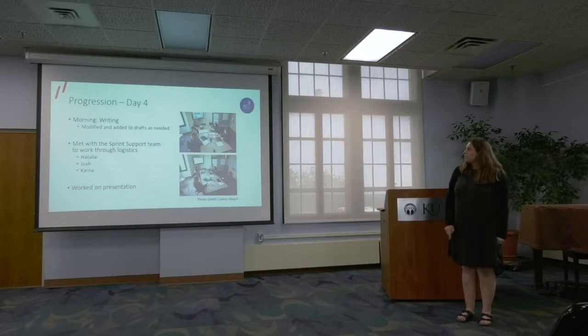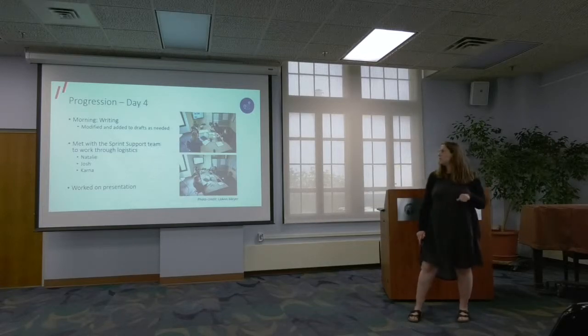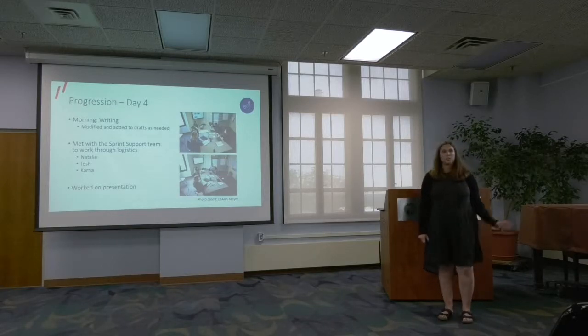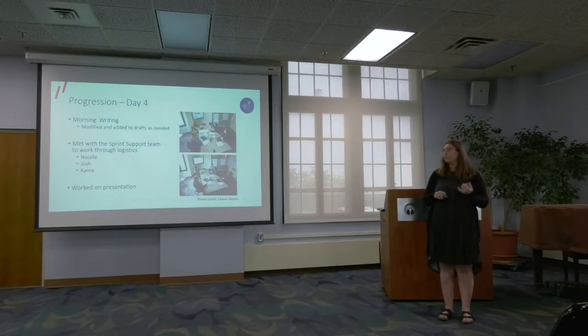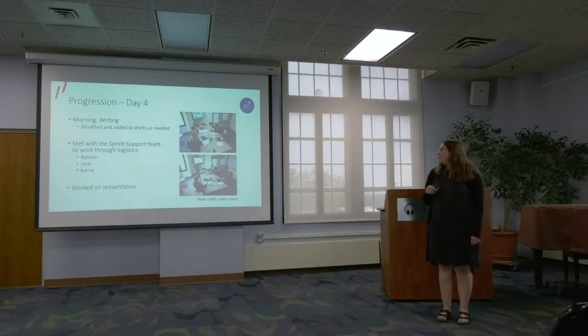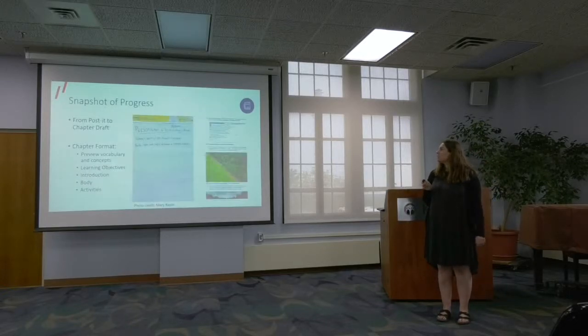And then the fourth day we started by writing and modified any drafts that we needed to modify. There were a couple of things we decided we needed to change or amend. And then we met with the sprint support team to work through logistics, and that was Natalie, Josh, and Karna. They came in at various points throughout the day to give us some insight on video tutorials, answer 1,000 questions on pictures, copyright, and attribution. And then Karna talked about the platform a little bit with us. And then we just started working on the presentation. That was yesterday, but it feels like it's been a week since that happened.